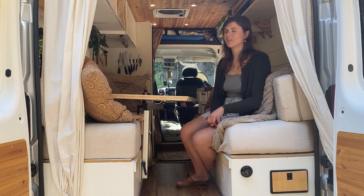I think it's about half the price, at least it was when I purchased it, and it works really, really well for me. I've actually been so happy with my electrical system that I forgot to mention that I also have a 20 amp DC to DC charger from Renogy.